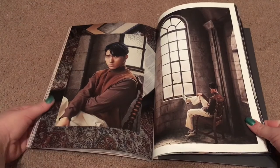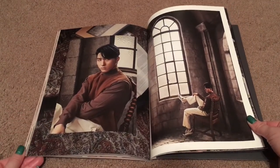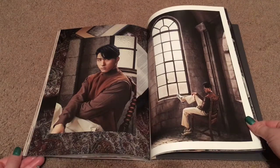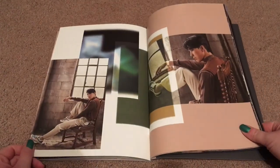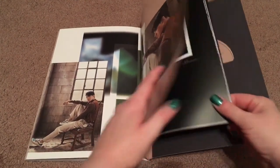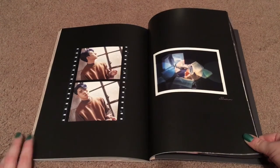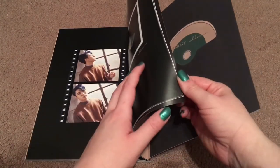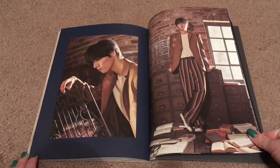I thought everyone else's photos for the second concept are like soft library boys. And then we have Horan just brooding in the castle set. Love that for him. They are so cool. I know I keep saying it, but they just are. They're Youngun.